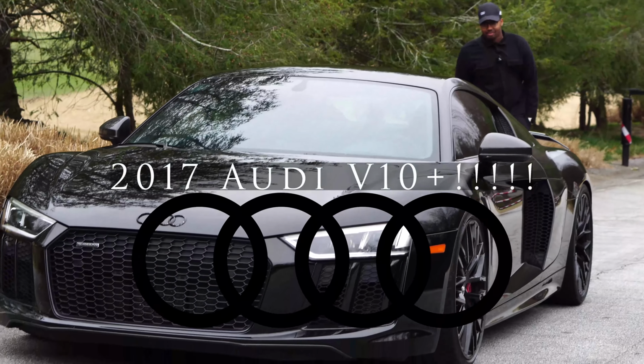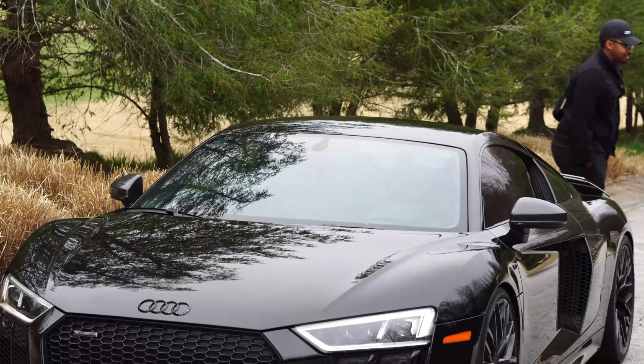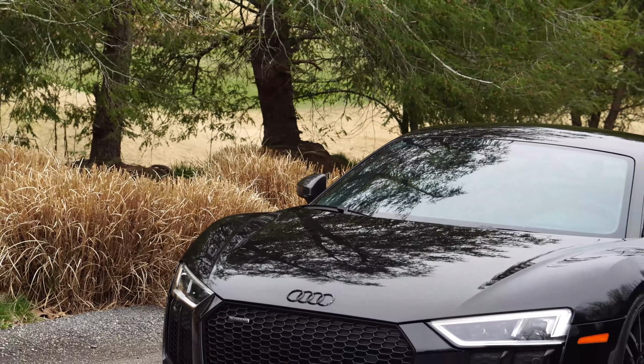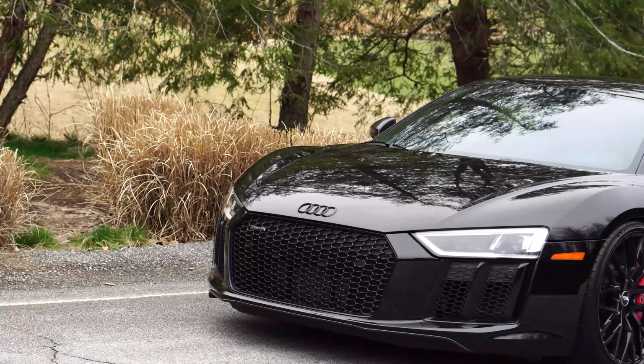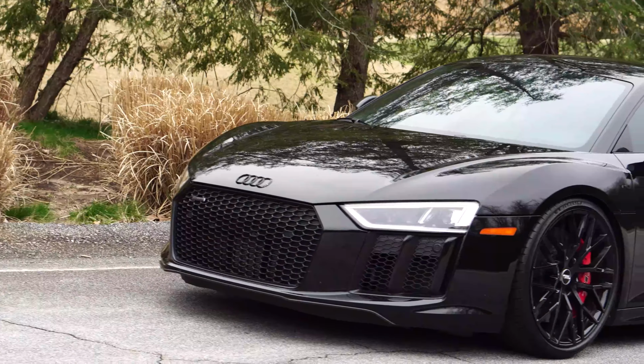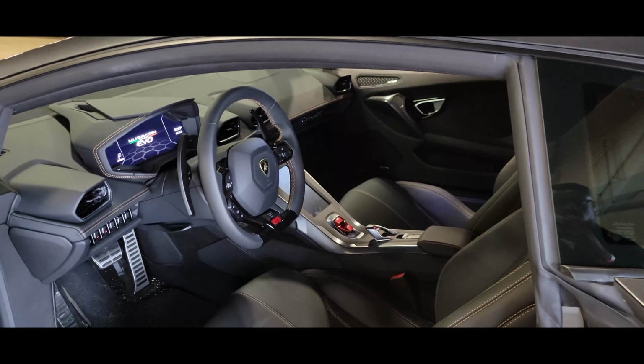All right, guys. If you didn't know what it was, you would think it's just some kind of two-door Audi, maybe Iron Man car. But this thing is a proper race car. Basically, a Lamborghini in a different outfit.